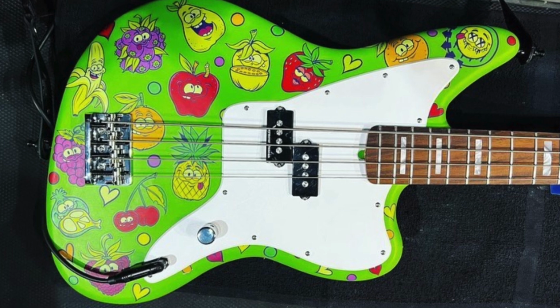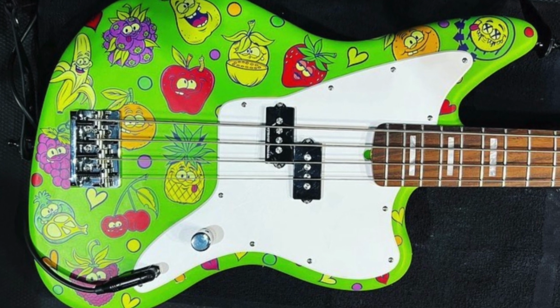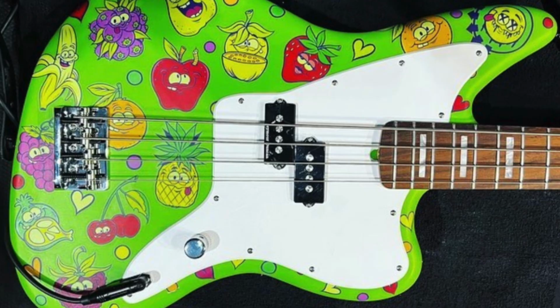Do you know the stickers on that? Do you know if each one of those little fruits or whatever, were those made specifically for this bass? Like, did he design those from scratch, or was that art he had and just slapped on? He did design them just for the bass. I was surprised that he didn't actually paint it, but I think he wanted to be as accurate to the actual illustration as possible. So that's why he had everything custom made as a sticker.